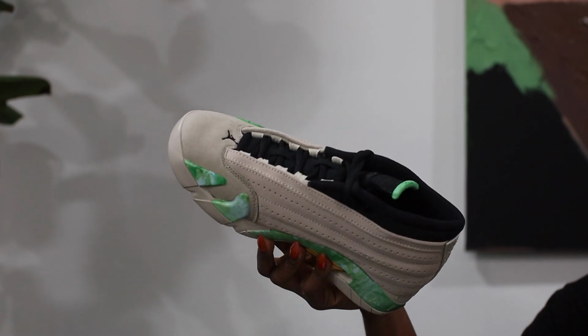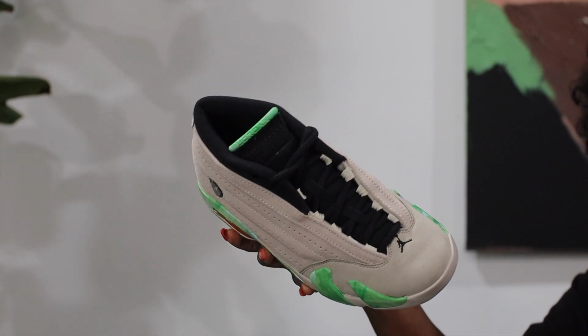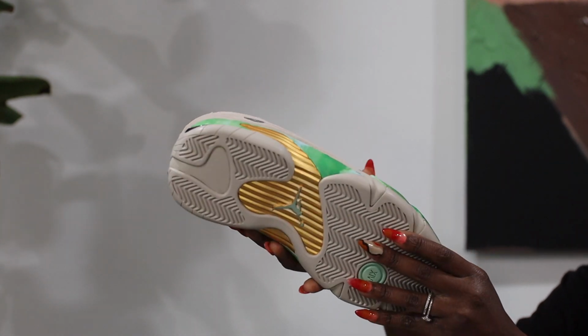I'm pretty sure that you guys have seen them pretty much everywhere now. These are a nice neutral pair of shoes. They are super comfortable. I'm here for it. Pretty much anything Aleali May drops though, it's a vibe.